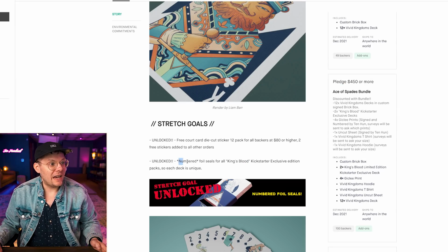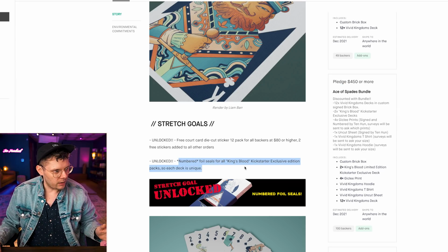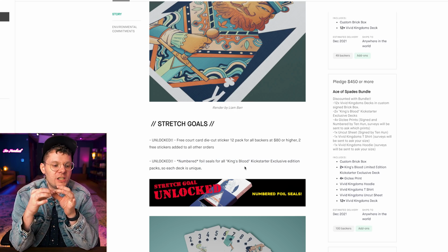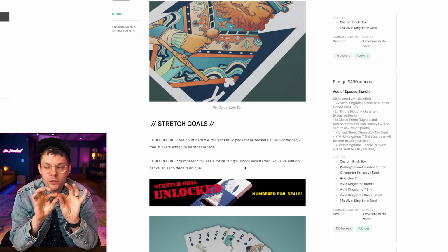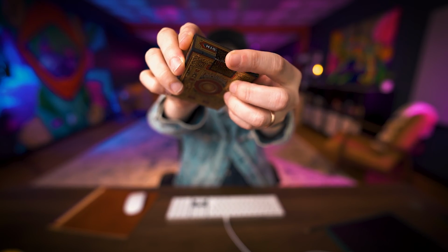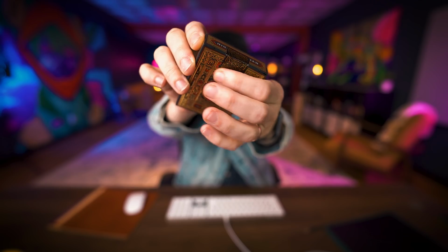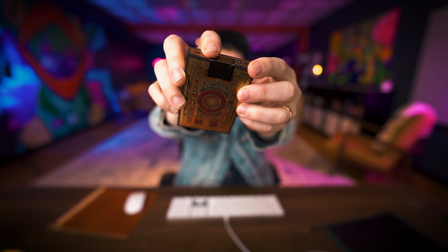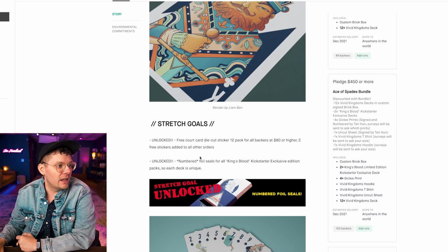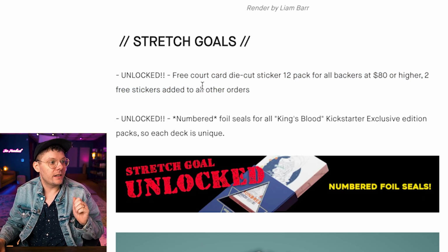The first one we unlocked is that now the King's Blood edition, which is the special one that's only available on Kickstarter, has numbered foil seals. The little foil sticker that seals the cards closed. Hold on, let me show you. Let's see, can you see that? That little sticker right there is gonna be a custom seal that's always been that way, but now on the King's Blood edition, it's gonna be numbered, so you'll know exactly which number in the sequence you got. We unlocked that, baby.